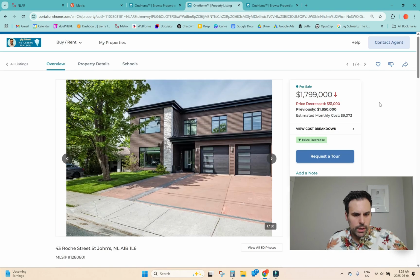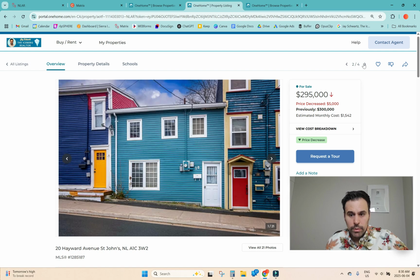43 Roche Street, St. John's, was listed for $1,850,000. They're dropping it $51,000 for $1,799,000 now. That is at least a decent price drop to try and get into a new price bracket. We'll see if that sells now. That's pretty expensive though for in town.